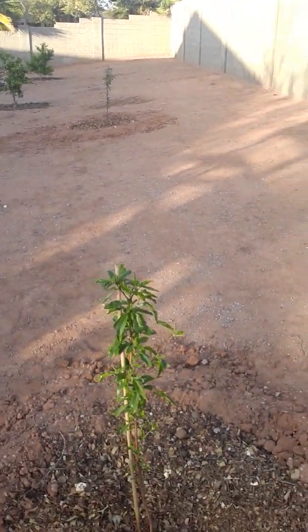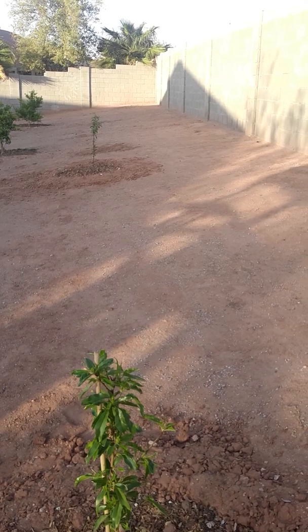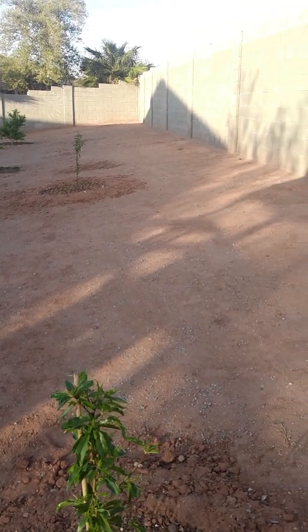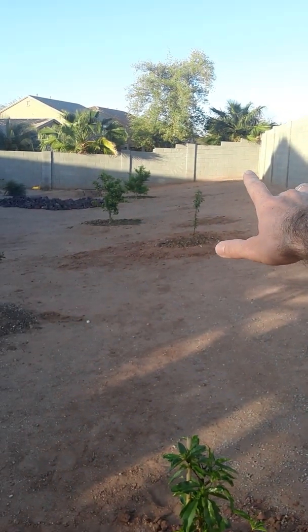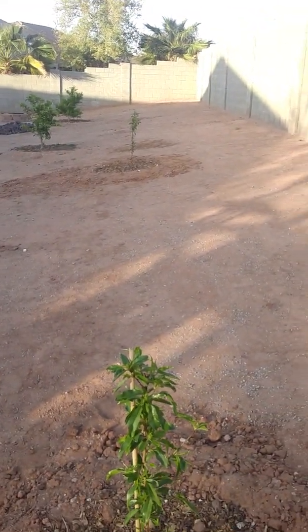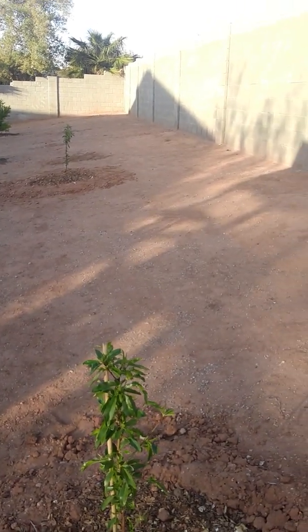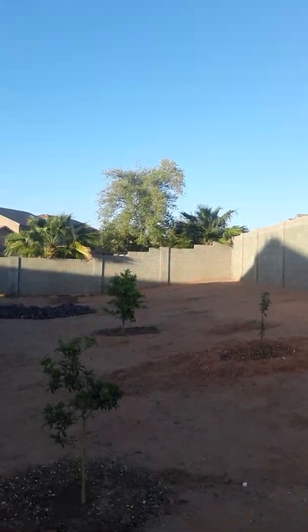So this would be one of the nut trees that we have here. It's going to be an all-in-one almond tree. The second one is right next to it, a little bit further over there. These are the newly planted trees. They're not quite as established as some of the other ones that I have here.